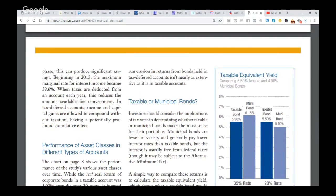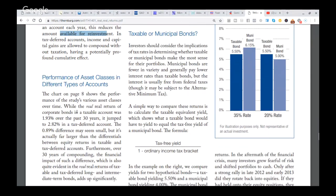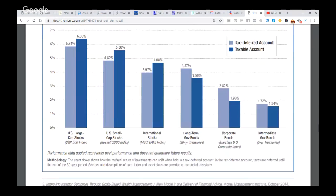But beginning in 2013, the marginal rate for interest income became 39.6%. When taxes are deducted from an account each year, this reduces the amount available for reinvestment. In tax-deferred accounts, income and capital gains are allowed to accumulate without taxation, having a potentially cumulative effect. But the chart on page 8A shows the performance of various asset class returns over time. And I talk about this right here, asset classes over time. We talk about real returns.